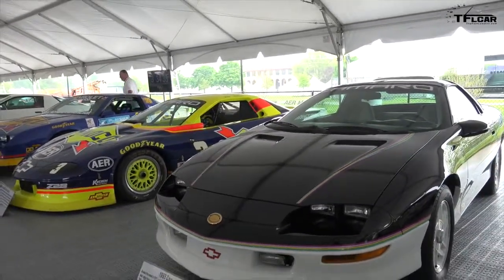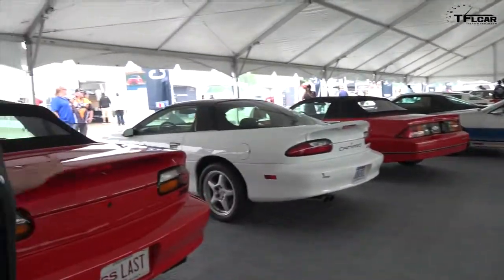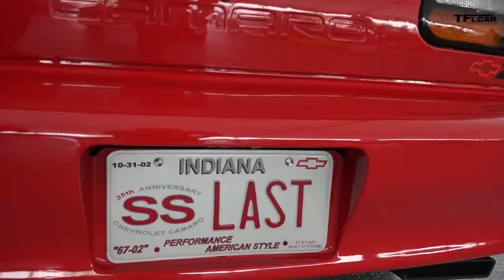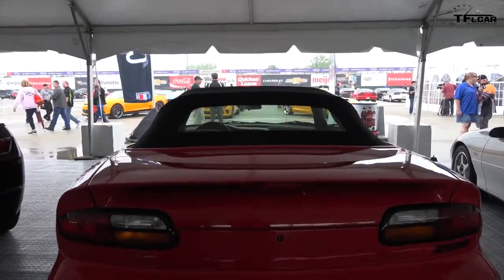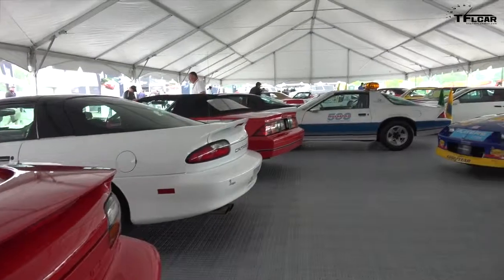So it's '93, obviously. '92. This is the last Camaro that was built before the next generation came out. So from '67 to '02, they built Camaros, and we kept the last one for our collection. It was a convertible. That's interesting. Usually what we try to do is keep the most interesting version of whatever model it is.